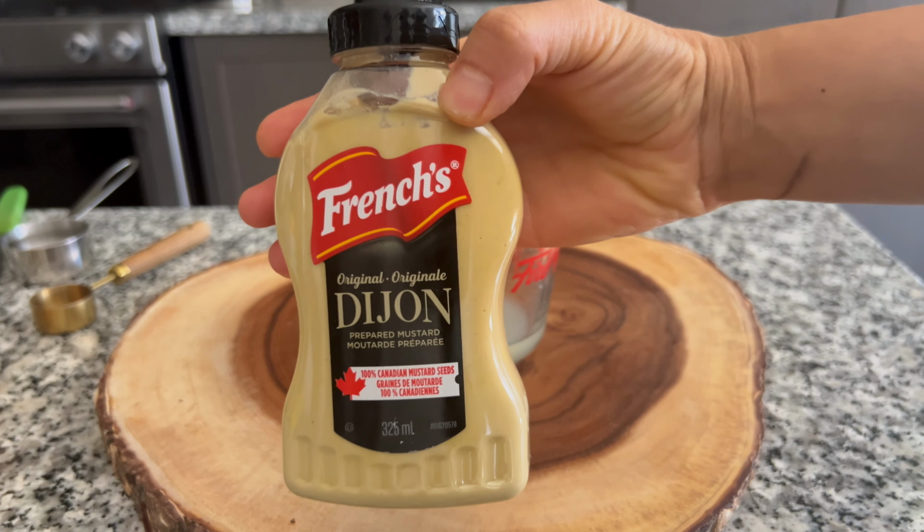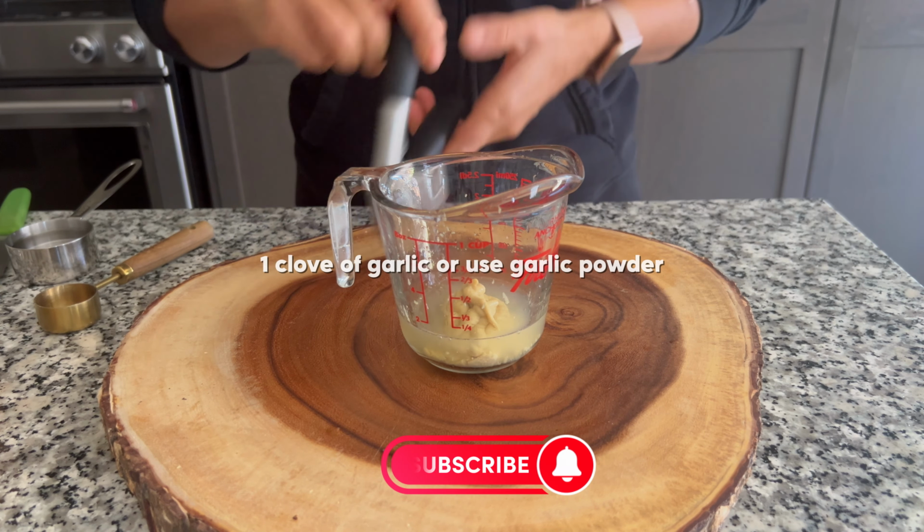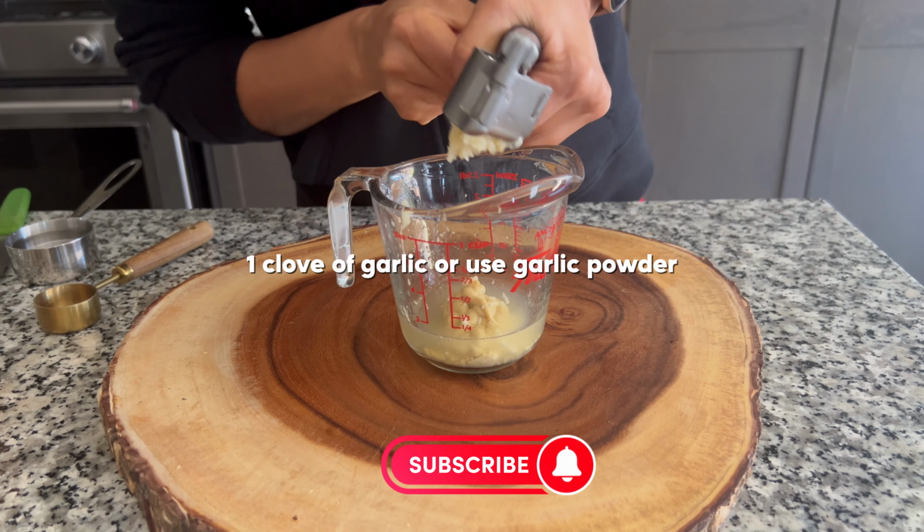I use Dijon mustard for my sauce to keep my calories low. Feel free to use tahini, as it's going to add a lot more flavor in this dressing.